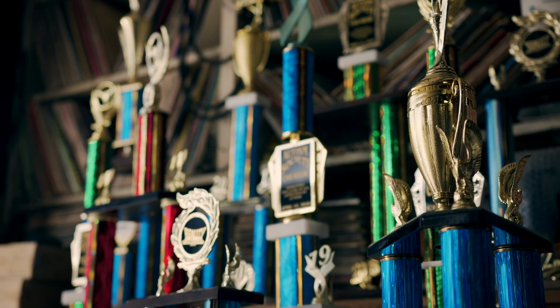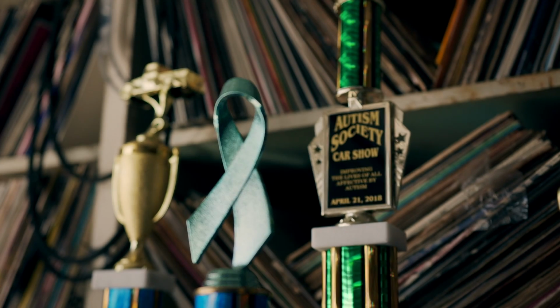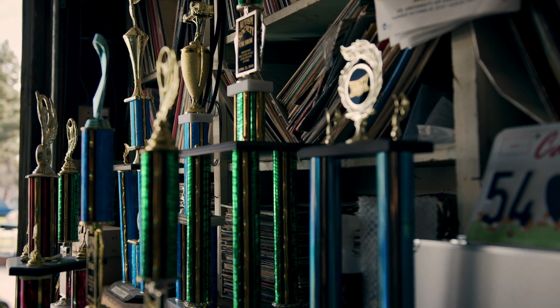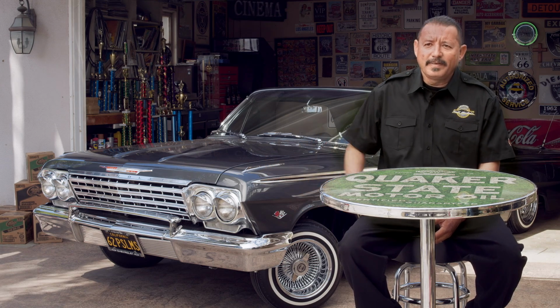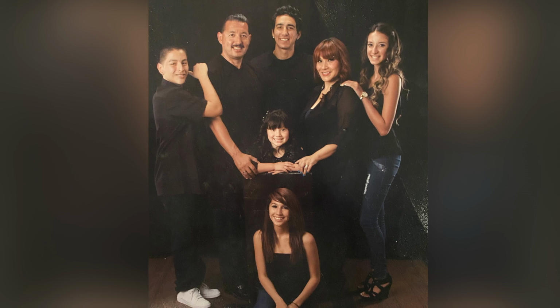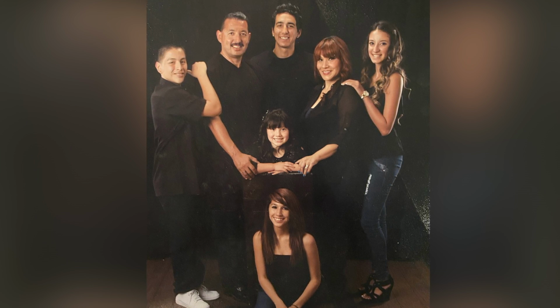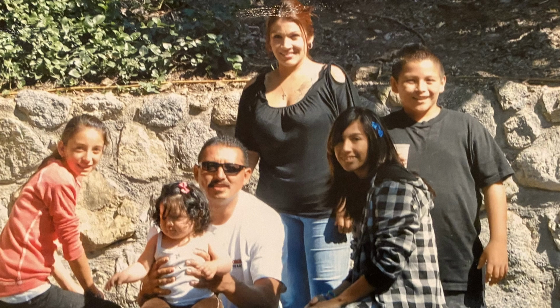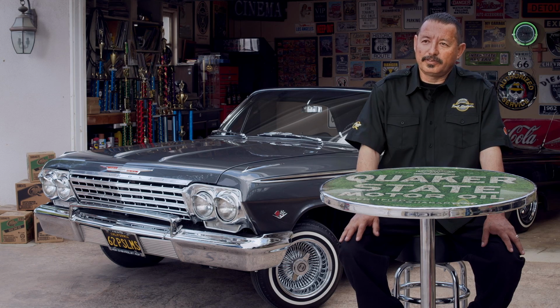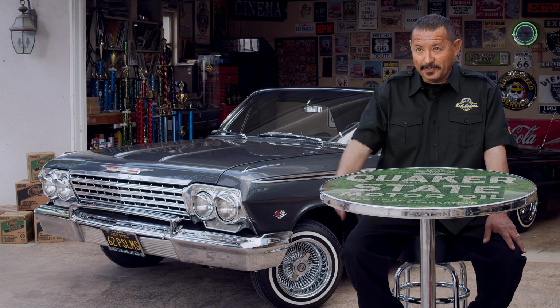Very thankful, very humble for all the trophies I've received from people. I appreciate every single one of them. But this is not what this car was built for. My trophy was my life. The love for my family is what saved my life. Because you reflect back on them, you want to live for them. So that gives you that strength you need.